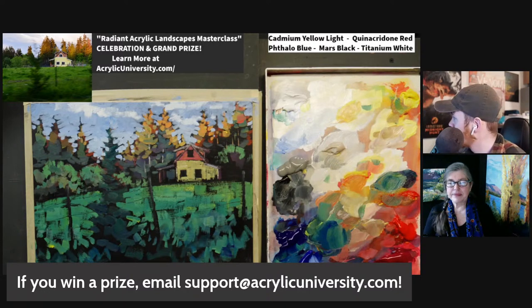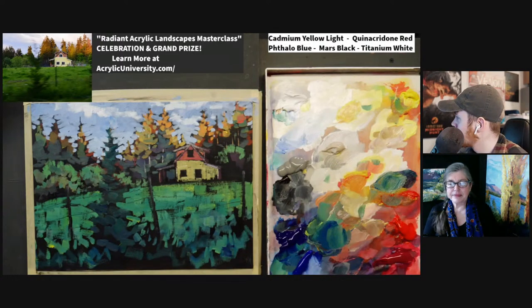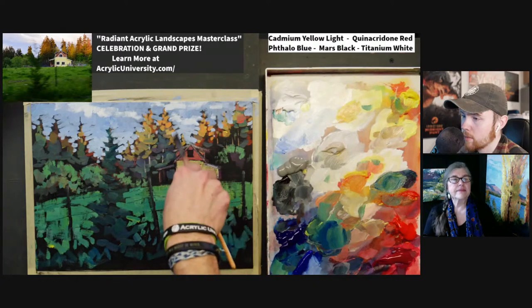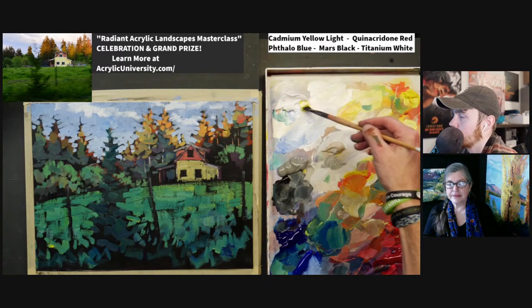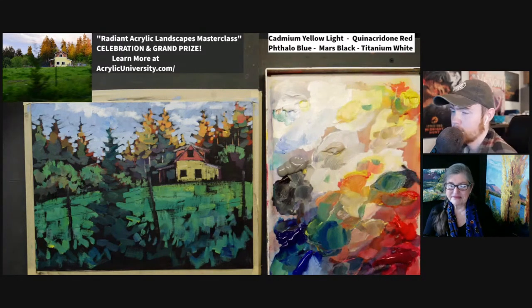That's what I always think is interesting with painting on black. I always think, oh, it's pretty bright. And then I put on another layer and realize that the color had gotten pretty dark after it dried, with the black kind of coming through. So we'll see.